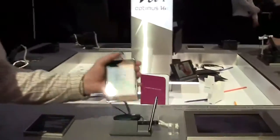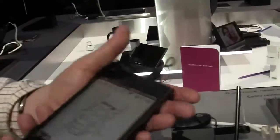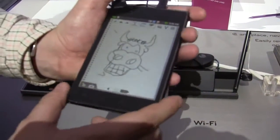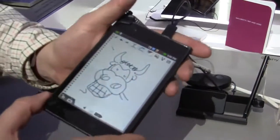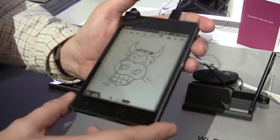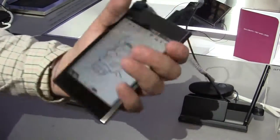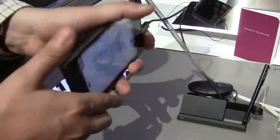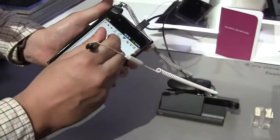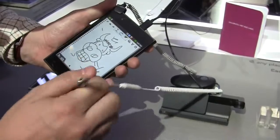So the big announcement for LG at MWC 2012 was obviously over here, the LG Optimus View. This is a kind of Galaxy Note competitor, and as you can see, this is a 5-inch display, but compared to all the other smartphones that are available on the market, it doesn't support a 16:9 format. This is 4:3, and gives it a completely unique design. And it also can be used together with a stylus, as you can see over here.